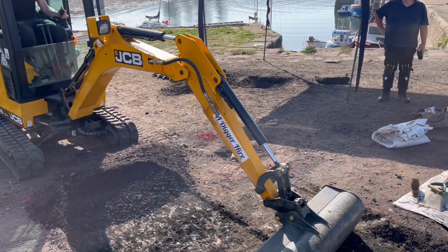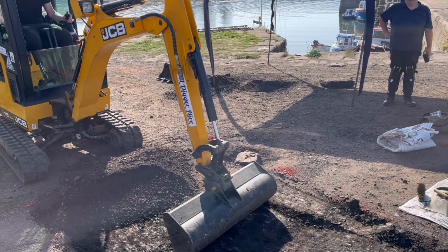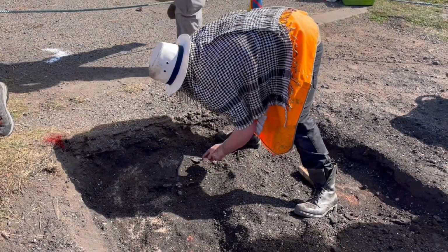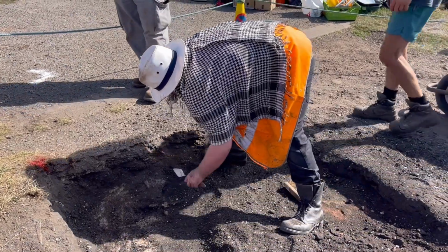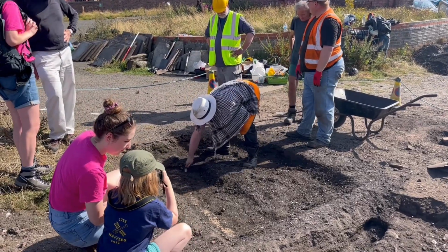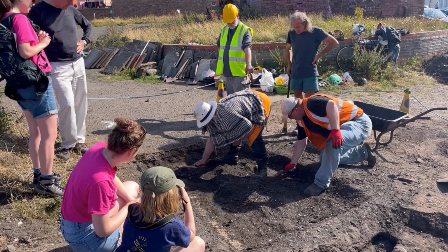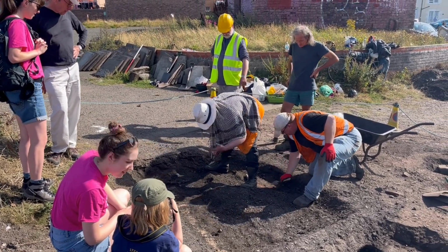As Dave the Digger extends the Waggonway trench for us, and as the afternoon draws in, yet more sleeper blocks start to emerge from the ground, just in time for a visit from the Dig It Scotland team, along with some young volunteers who want to get their hands dirty.